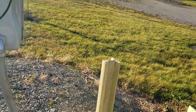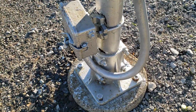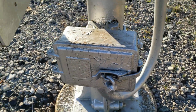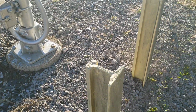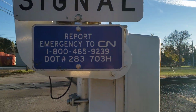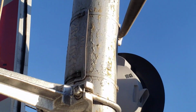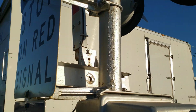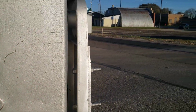So for the second signal, which is kind of similar to the first, this one has a WRS clamp-on style base, as you can see with the smaller style WRS box. It's pretty neat. You can see that both signals are also guarded by a couple of rail ties painted yellow. And here's the emergency information, the DOT tag once again. And if you look up here, there's an old Grand Trunk Western DOT tag with the same DOT number. And for the gate mechanism, this has a Satran gate mechanism, 1980s generation.